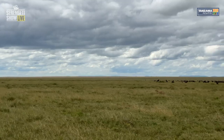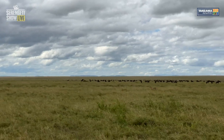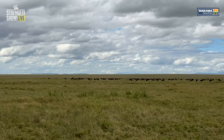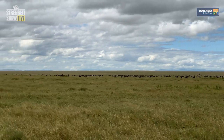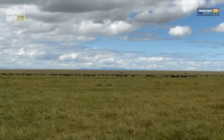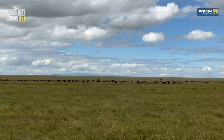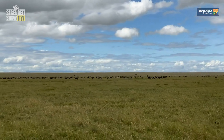Okay guys, really exciting. She's got some Grant's gazelles in her sights. Let's just see if she can get close enough to make an attempt. I'm going to stay out of her line of sight so we don't have an impact on proceedings at all. So let's see. Just still on the move. And there she's gone into stalking mode now, a bit more. Slower movement.